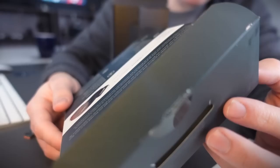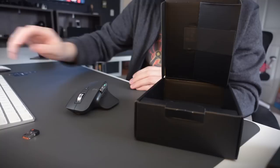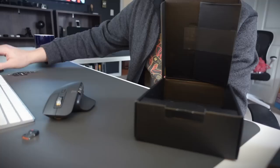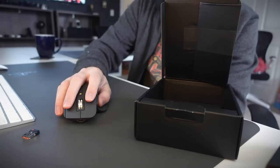Oh, wait. It says Bluetooth. Hold on. Will this work by default? I am so sorry, guys. Hold on. Go into Bluetooth preferences. See if this shows up. Oh, wow. Wow. What? It is Bluetooth. I did not know that. I am so sorry, guys.